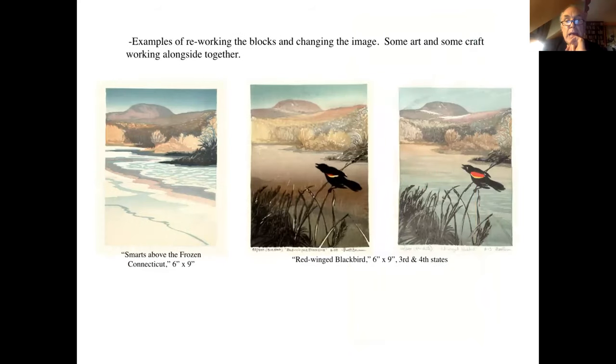This shows a print just evolving. On the left, I did this print, but I thought, well, that's not that interesting. And then I was down by the Connecticut River, just a little bit upriver from where Jane is. On the Vermont side, looking across the river, you get a view of Smart's Mountain. But one morning I was on the New Hampshire side, and there was a red-winged blackbird down there by the river. I assume it was early spring. And I thought, I had to put a red-winged blackbird in that print.